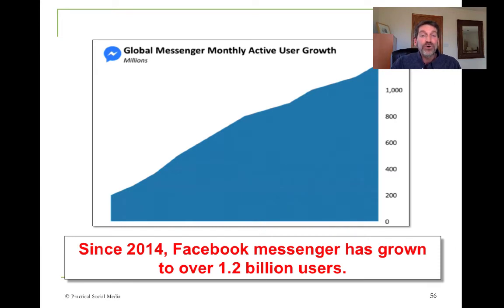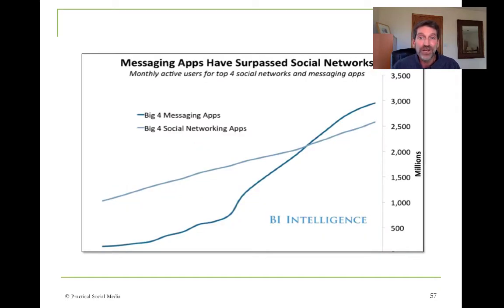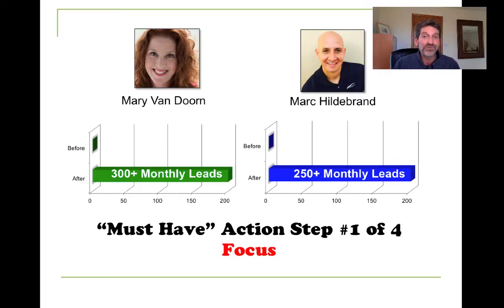Do you know there's 1.2 billion active monthly users on Facebook Messenger? This is where the conversation's going on. Did you know the top four messaging apps and their total monthly active users actually outsurpassed the monthly active users of all the top social networks combined? Pretty amazing. You need Messenger to be a part of your strategy.